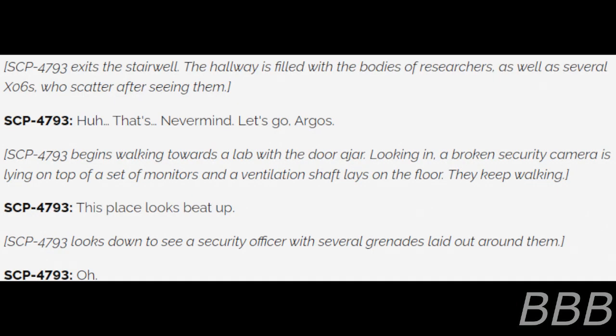SCP-4793 begins walking towards a staircase. Entering the stairwell, he begins to descend the stairs. Nobody here needed to die. There's no justice, no glory, just... SCP-4793 exits the stairway. The hallway is filled with the bodies of researchers, as well as several X-06s who scatter after seeing them. Huh, that's... Never mind. Let's go, Otto.